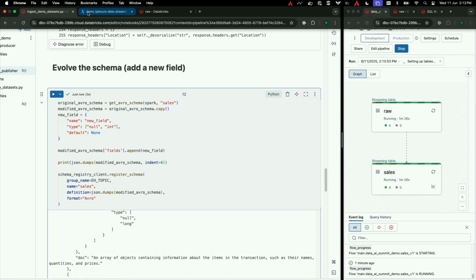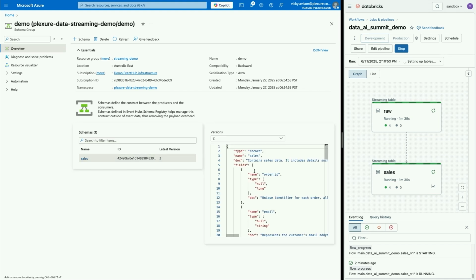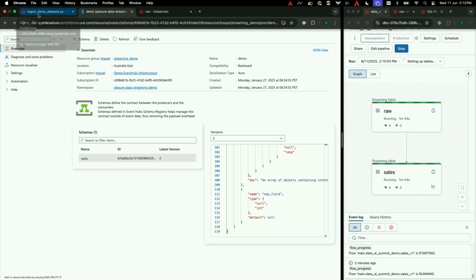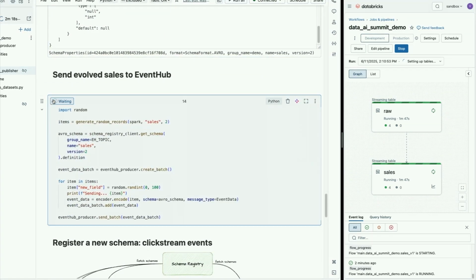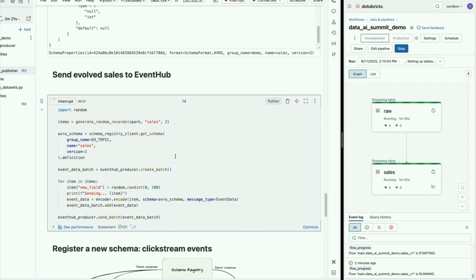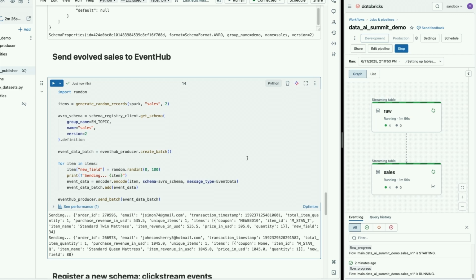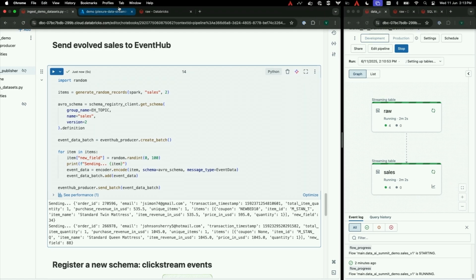Cool. So then we should see in the registry, right, we now have 2 versions of the schema. So version 2 has this new field in it. Again, this hasn't done anything because we haven't actually sent any data, but then we shall send some. All right, so I've sent 2 sales records with the new schema to the Event Hub, so now there's a bit of a wait for it to fail again.